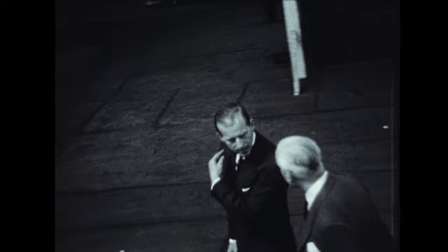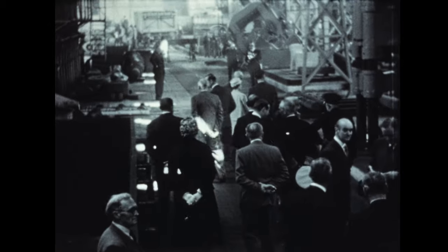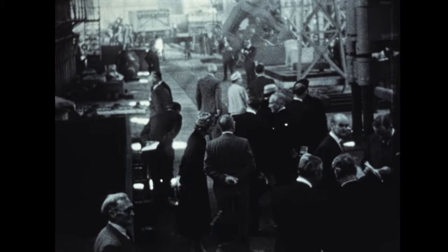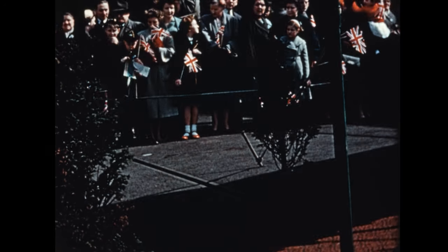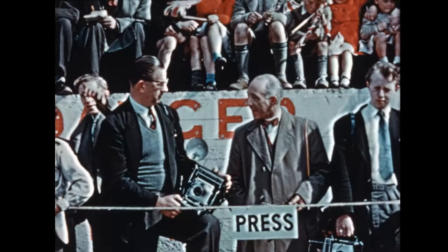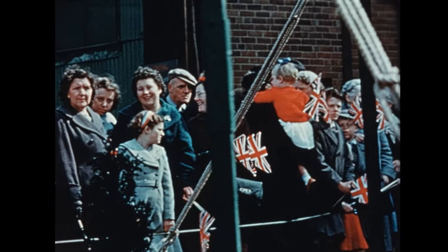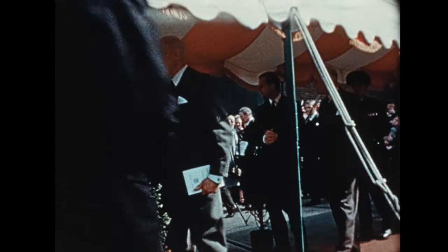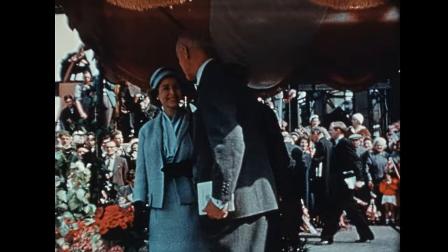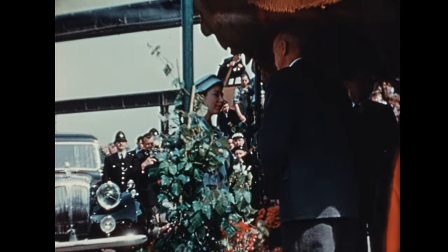They move away towards their car, where another crowd excitedly await their first view of the royal couple. Saying goodbye, she graciously thanks Mr. Frank Somers and asks him to convey her appreciation to all the members of the firm. She tells him that she could hardly believe that a forge could look so clean.